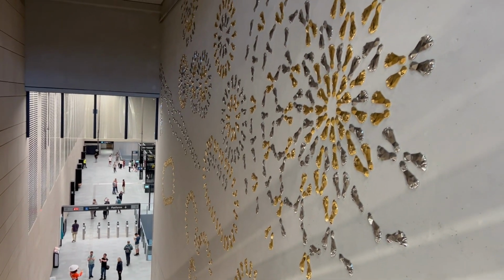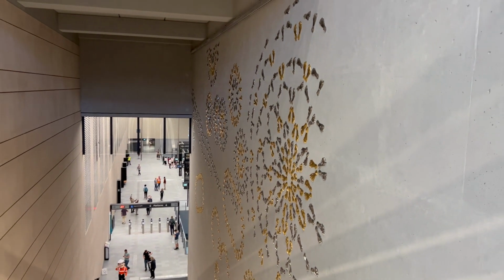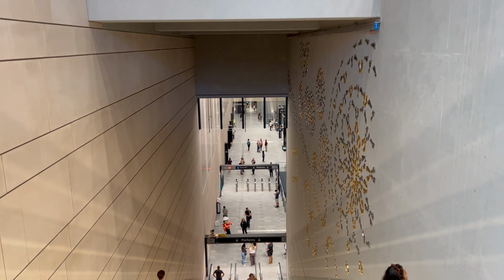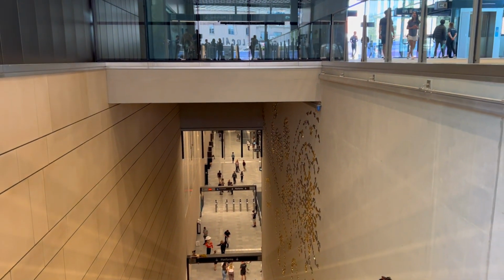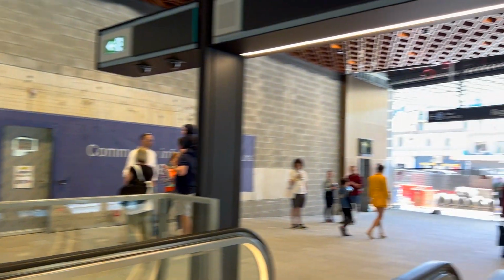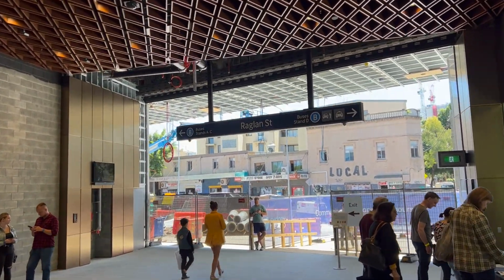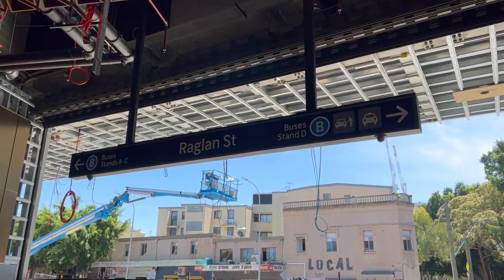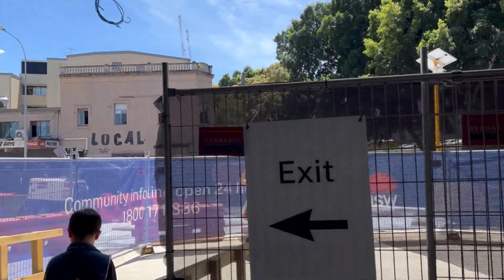On the wall, I think blends in quite nicely with the look of the station. It's quite a big hall, the concourse.